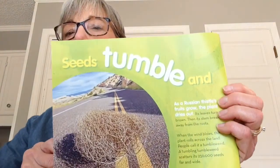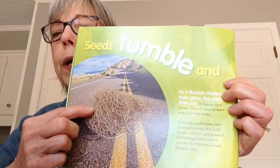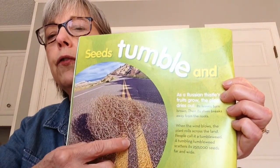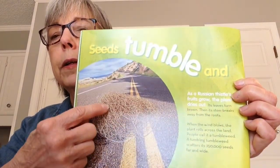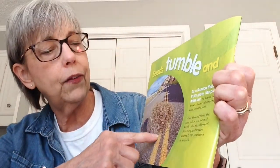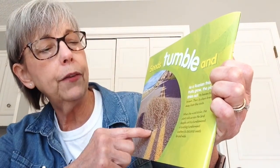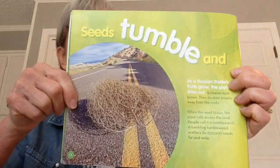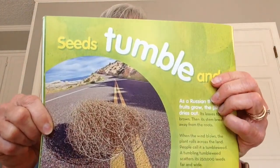Seeds can also tumble. This is a tumbleweed. This is actually full of seeds. And once it gets loosed from the ground, the wind will blow it. It's called a tumbleweed. And there's lots of seeds in there. In fact, it says here that the tumbling tumbleweed scatters its 250,000 seeds far and wide. That's a lot of seeds.